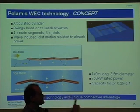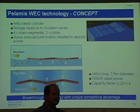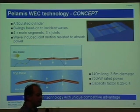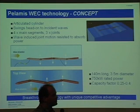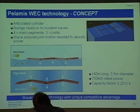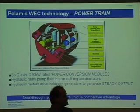Now, the idea with this is that you deploy multiple machines in what would be called a wave farm, similar to a wind farm where you've got multiple machines connecting together and sharing a common cable back to shore. But what we have in the machine, these power modules here, this is one of these power modules.